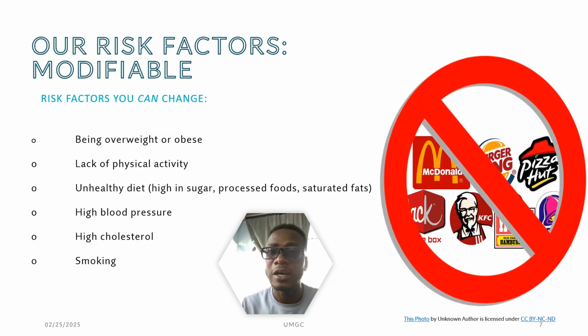There are several risk factors for type 2 diabetes. The good news is that many of these are modifiable, meaning that we can do something about them. These include being overweight or obese, especially carrying extra weight around the abdomen, not getting enough physical activity, eating an unhealthy diet, having high blood pressure or high cholesterol, and smoking. Addressing these factors can significantly reduce your risk.